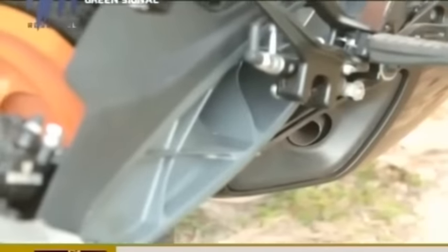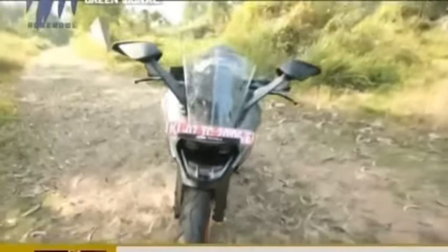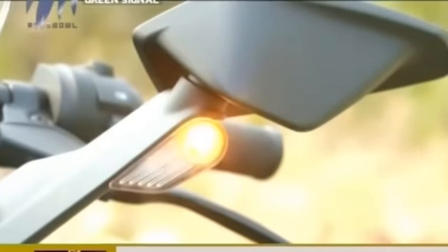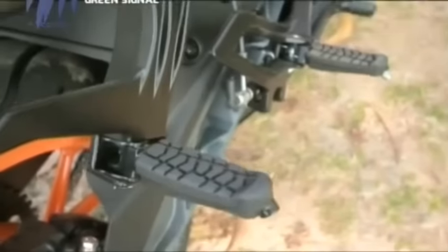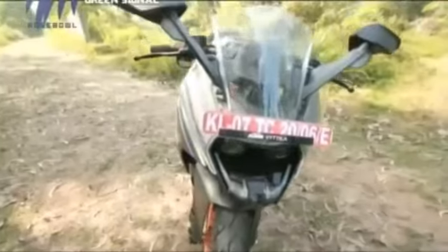compact underbelly 3-chamber silencer that helps in centralization of mass due to being close to the bike's overall center of gravity, sporty integrated blinkers into fairing mounted rearview mirrors, a thin tail with number plate holder and LED tail light, and pushback foot pegs for aggressive riding position.